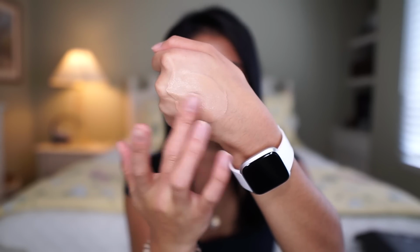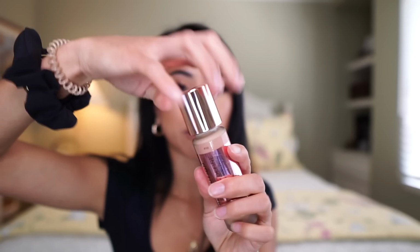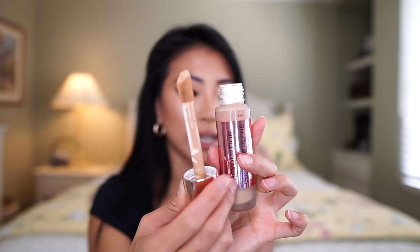I have it in the color F10, which suits me really well. It is a little bit dark for my skin tone right now, but in the summer it's fine. I feel like it emphasizes my pores. I don't really have a lot of foundations that emphasize my pores. If anything, my only problem with foundations is that they don't last long. This foundation lasts a really long time.